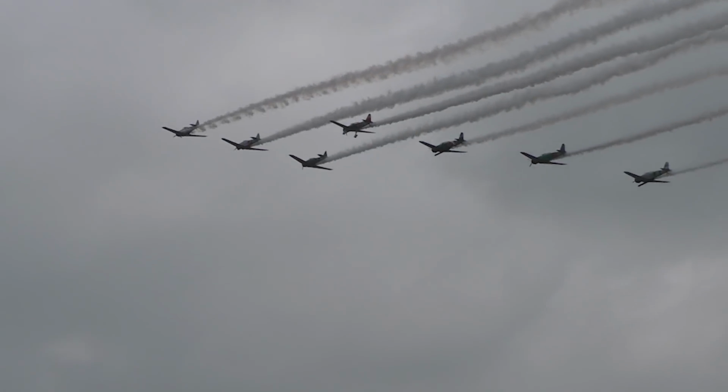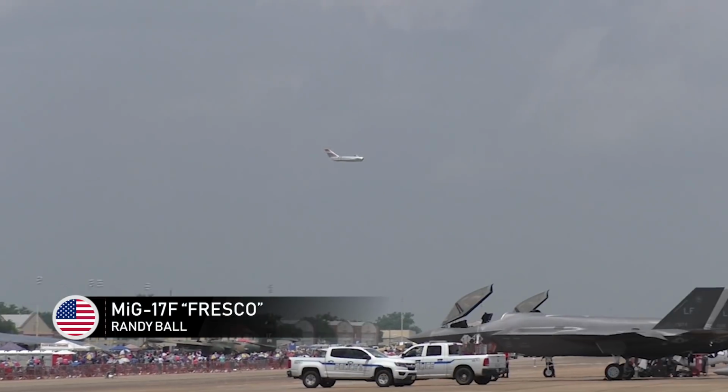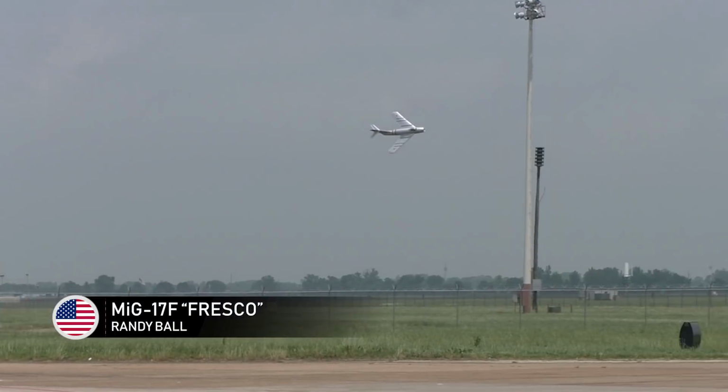We saw a few moments ago one of the early American jet aircraft. Here is one from the Soviet Union, the Mikoyan Gurevich MiG-17.